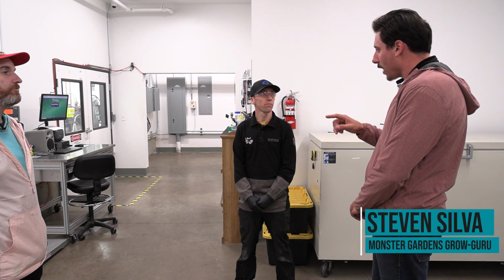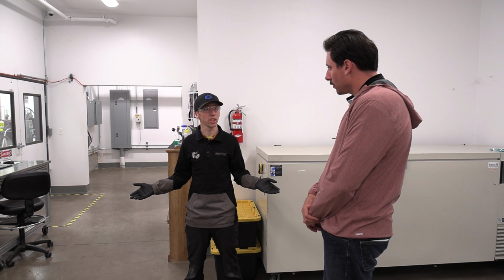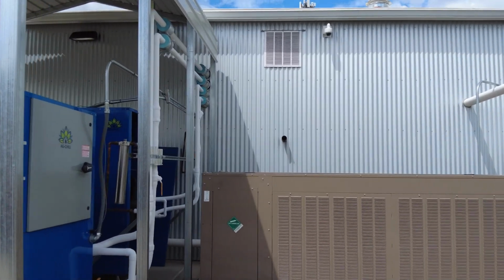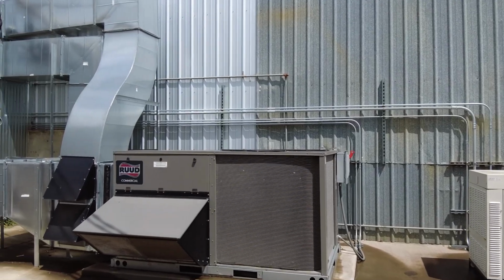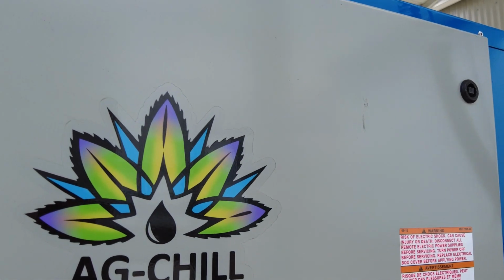Do you have experience with extraction before this business? Yeah, so actually this facility was originally a hemp facility. I managed the whole build out of it from the ground up. When we started here, there was just a roof and there were dirt floors, and we essentially built everything you see from literally the ground up.